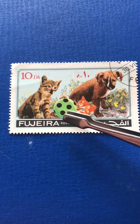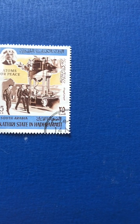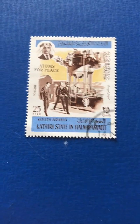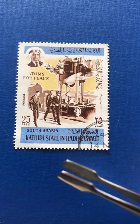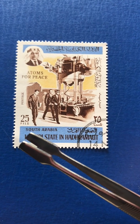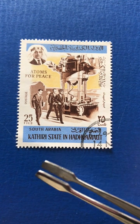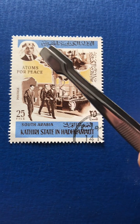So there we have that stamp. We'll go to the next stamp, please. And this is a big old stamp. It's big. I haven't got anything handy to show you. Well, compared to the other, that's a big stamp. This is bigger. They love a big stamp over there. So what do we see here? 25 fils. Men in suits. Man with headdress. Arabic writing.